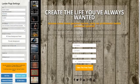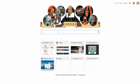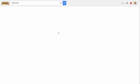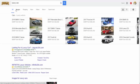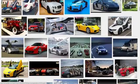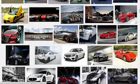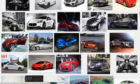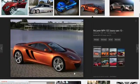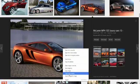Let's say you want to go to Google and you're in a business. Let's say you want to show lifestyle. So you want to do luxury car. So you type in luxury car. And Google has all kinds of pictures. You would just click on images, and there's all kinds of great pictures of luxury cars here. So let's say you wanted to make one of these the background of your page. Let's say you like this one right here, okay? All you do is copy the image address.